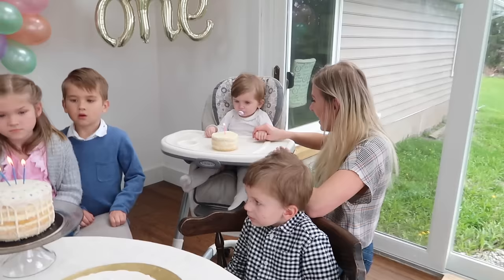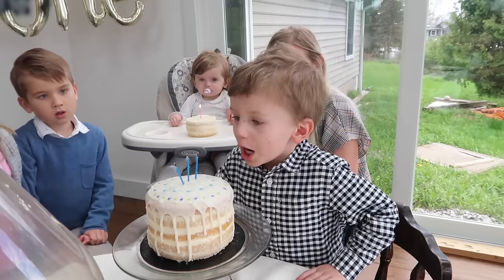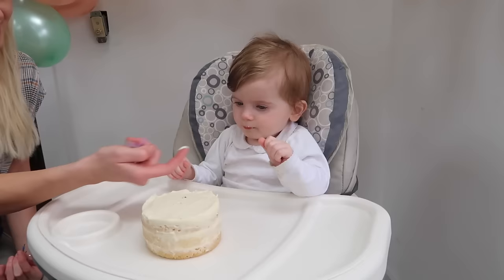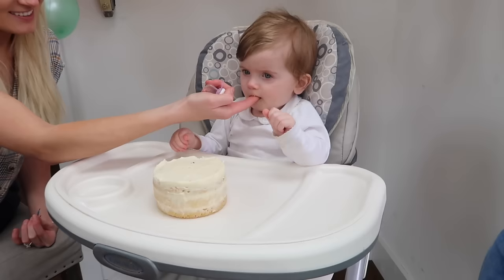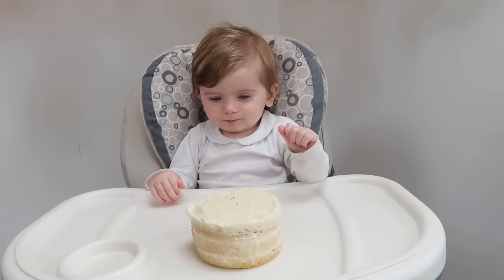Yay! Eloise! Yay! Honey, you want to cut it? Yeah, I'm going to cut that one, not this one. This one's just a smash cake. Hi. It's too yummy. What's too yummy?